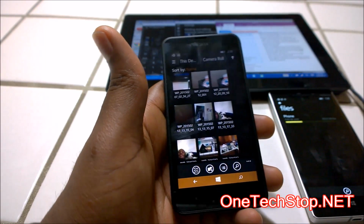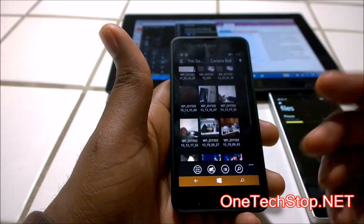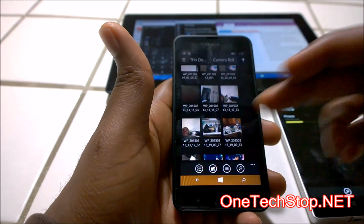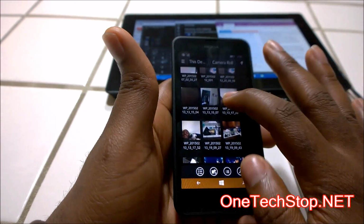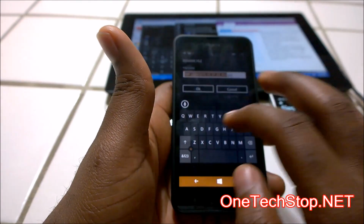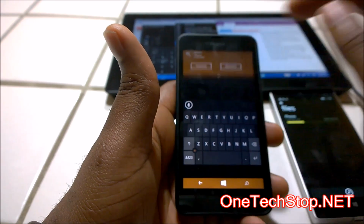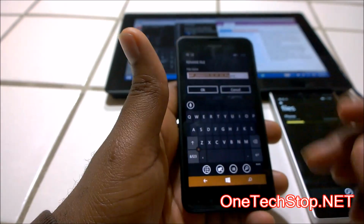So this is what I talked about earlier. If you have your photos with a generic WP, then the date, it would be better if you could change the names of your files. I think you can do that here. Let's see. So there you go, rename. So you can rename that picture. I'm going to dismiss this. So that's one of the latest features with notifications.